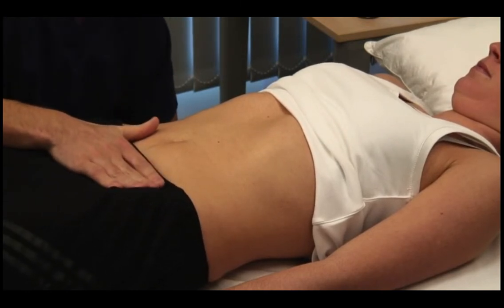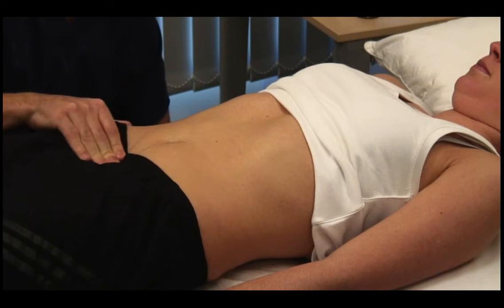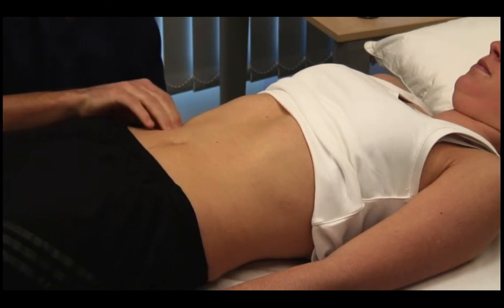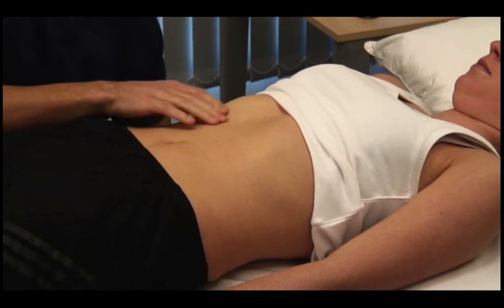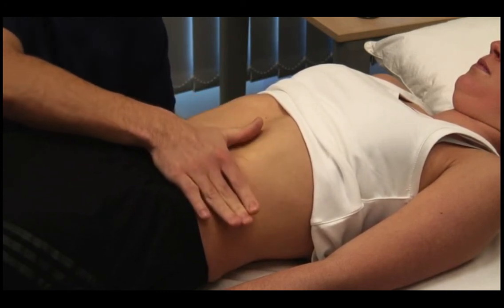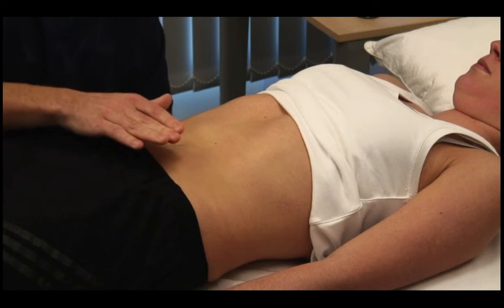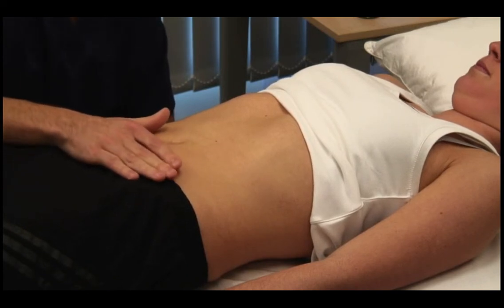Ensure that your hands are warm and sit on or kneel beside the bed. Use your right hand, keeping it flat in contact with the abdominal wall, and avoid using your fingertips. Watch the patient's face for any sign of discomfort throughout the examination. I'm now going to feel deeper. Again, let me know if it's sore.